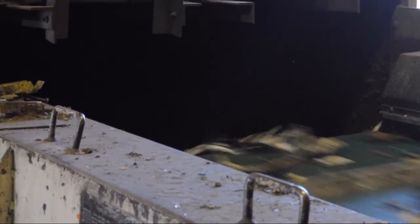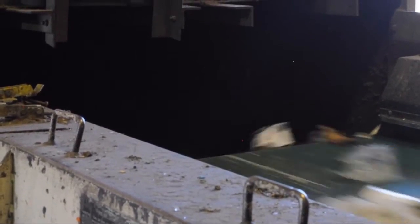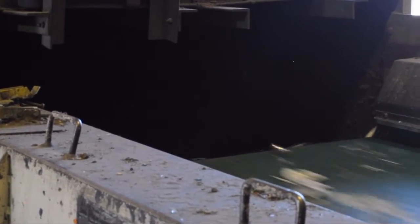Aluminum cans are sorted out using an eddy current. An eddy current is created when two large magnets positioned opposite each other spin at a very high speed. The magnets create a current that is like reverse magnetism, which repels only the aluminum cans out of the stream and into a separate collection bin.